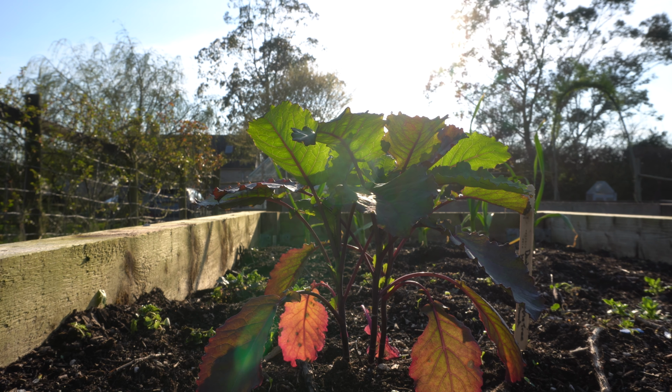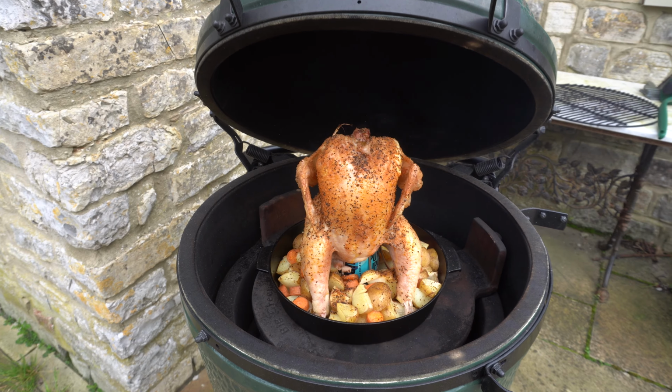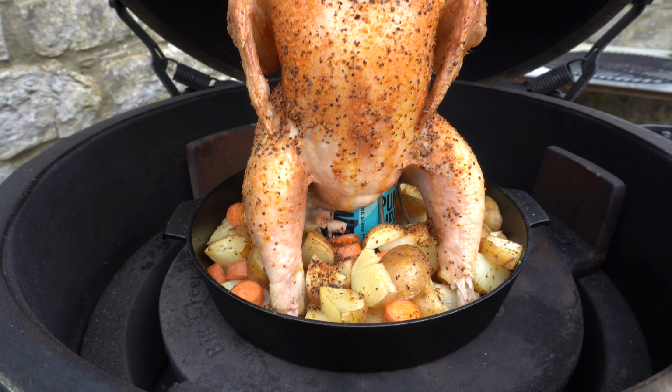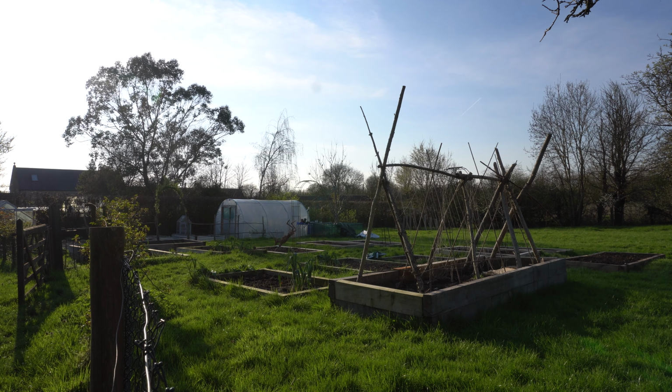And it turned out that Ryan was cooking beer can chicken after all, and I can confirm that it tasted amazing. We spent the rest of the evening just enjoying the sunshine, if I'm honest, because it has not made very much of an appearance in the last few months. But it looks like spring has finally joined us.